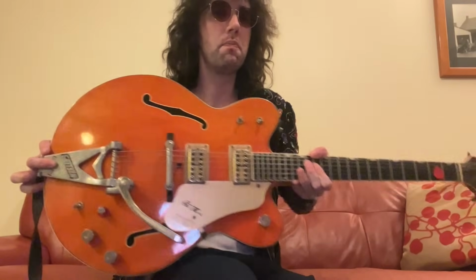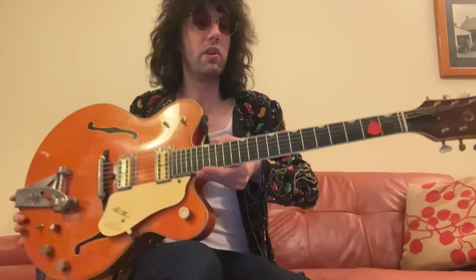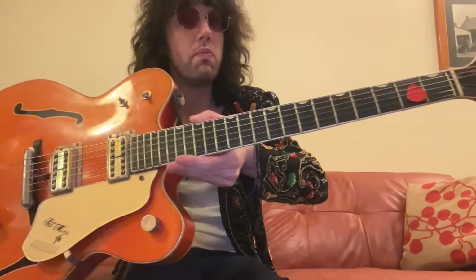This one, like I say, is a 64, so it's got the horseshoe logo up here before they went to the Nashville branding. It's got 2 Filtertron pickups, the original Gretsch V-cut Bigsby. This one's a bit of a player's grade guitar. When I got it, thankfully it had been really well refretted, so it plays great.